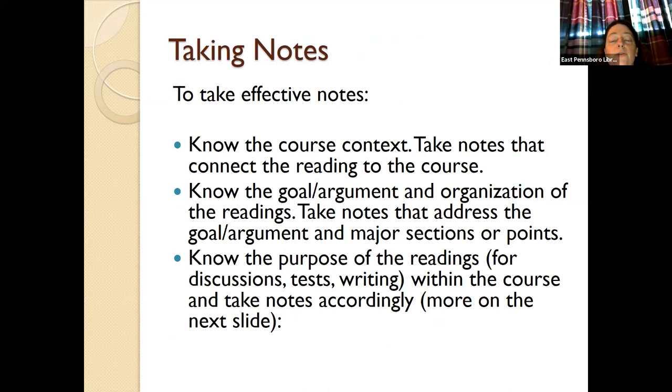To take effective notes, you need to go through the things that we've been talking about here: knowing the course context so that the notes you take connect the reading to the course, knowing the goals, arguments, and organization of the readings themselves so that you can take notes that address those goals and arguments, and make sure that you have an understanding and some notes about each of the major sections or points. And if you know the purpose of the readings for your course, whether that's for discussions, tests, or writing, then you can take notes accordingly, and we will talk a bit more about that next.